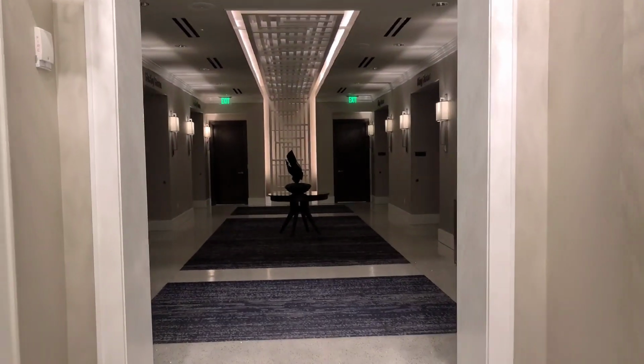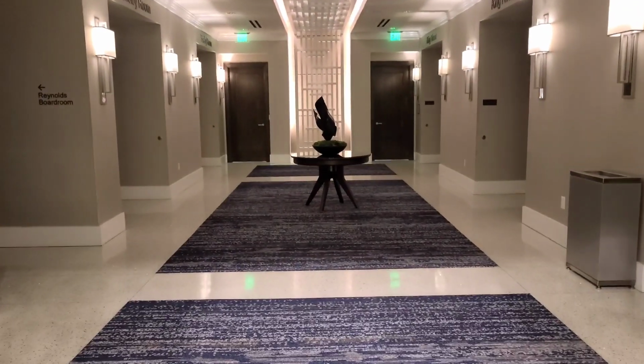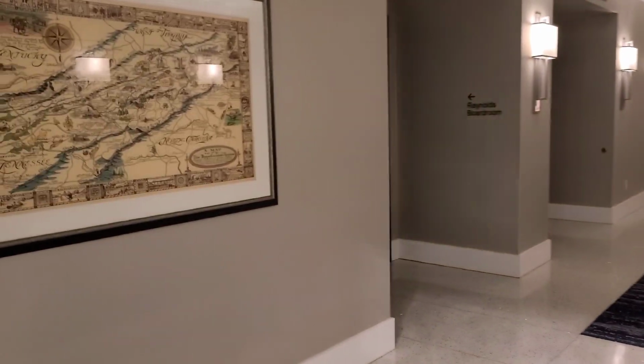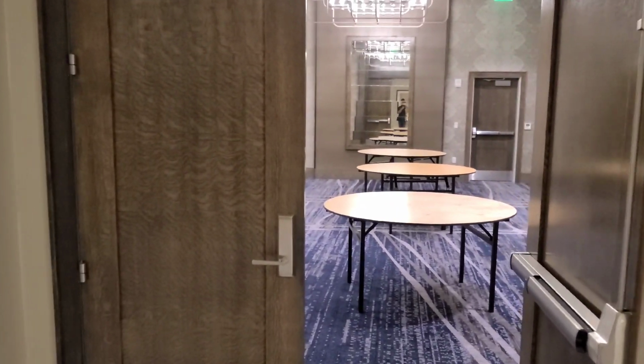It's called the Reynolds Boardroom. Yep, because the guy that owned this was the nephew of R.J. Reynolds. Well, there's a king room in here. It's where they have a meeting hall.